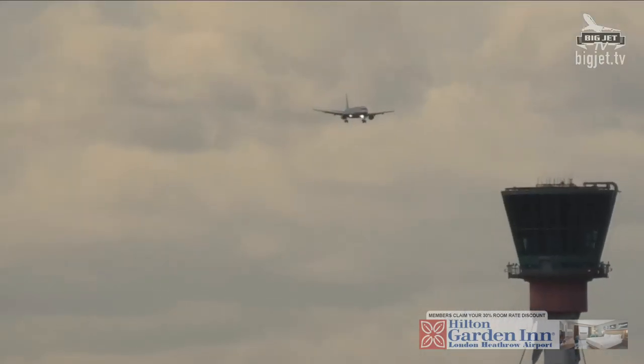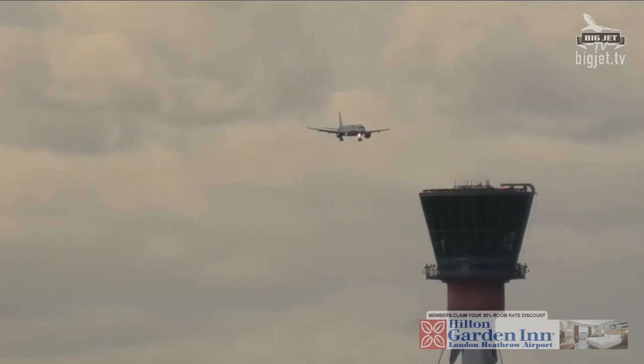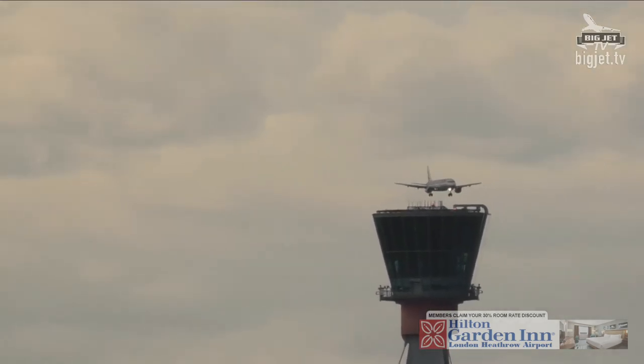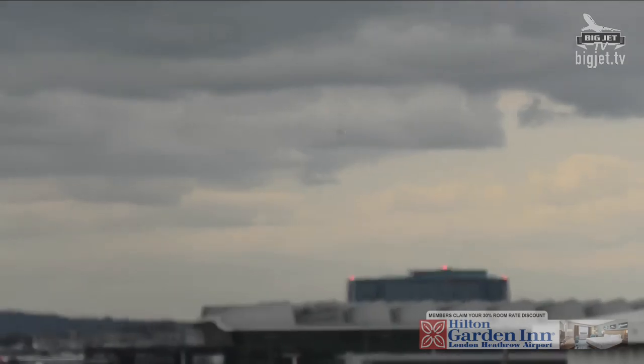A big shout out to all the boys and girls up there in the control tower as well, obviously facing uncertainty. However, I would imagine there will never be a time when Heathrow will be closed, full stop. I don't think they're going to draw a line underneath it. Obviously, it will go down to a single runway operation at some point in time, I'd imagine.